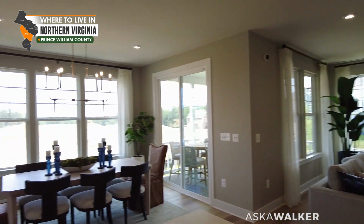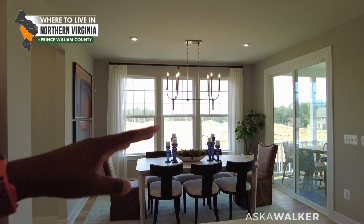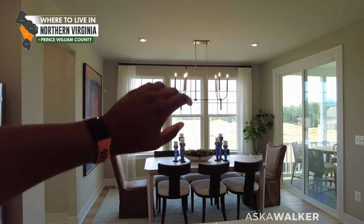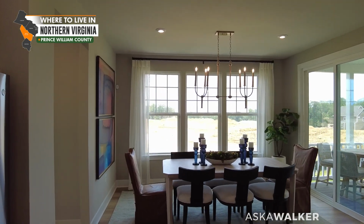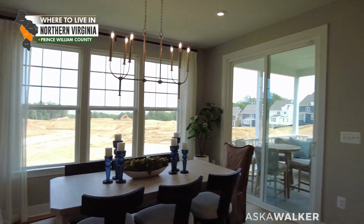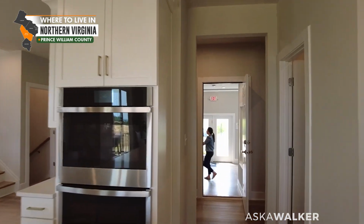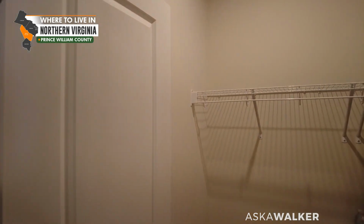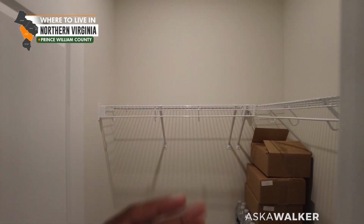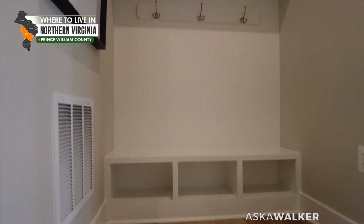Now, I know some people object to having your dining room not being closed off, but I think one of the things that's cool about this model is that you have this nice wall of windows right here that kind of sets the tone for your dining experience. Now, we do have ourselves a walk-in pantry right here, right? Followed by a coat closet off of the garage, and we have ourselves a nice little mud room right there.